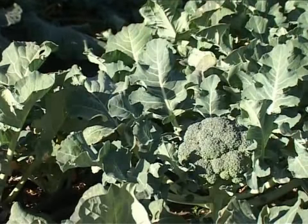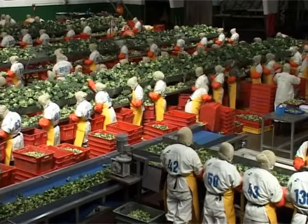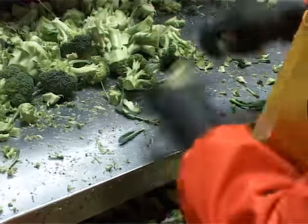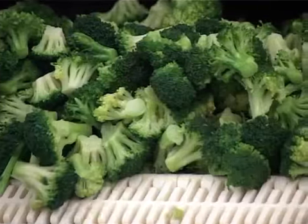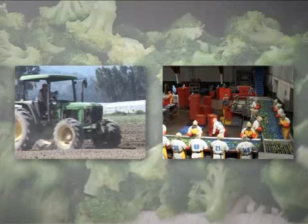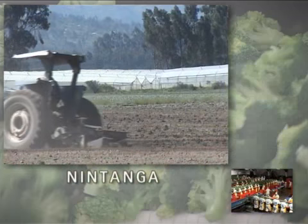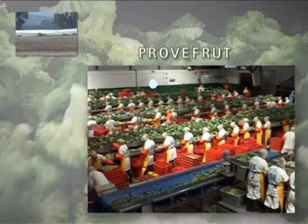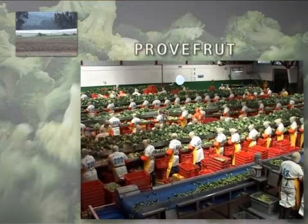Brassica cultivation and processing of deep-freeze produce was started here by an agro-industrial group in 1989. Modern individually deep-freeze technology is used to produce frozen vegetables for export out of Ecuador. Two companies are backed by a committed management team and highly trained staff: Hacienda Nintanga, with its agricultural production and crop development, and the company Provefrut, where the processing and packing of frozen produce takes place.